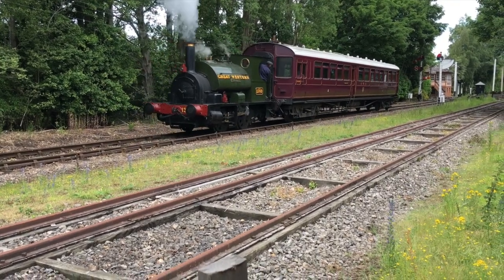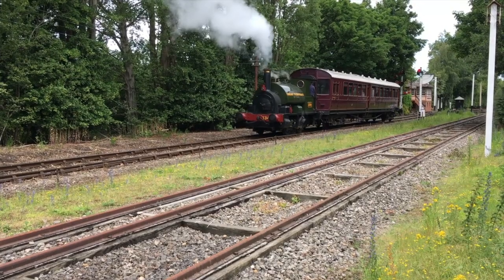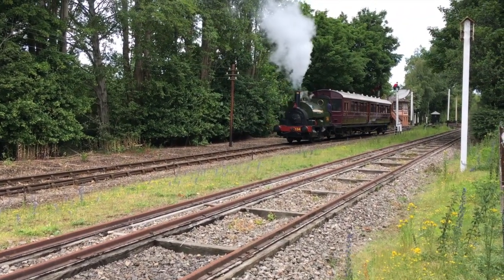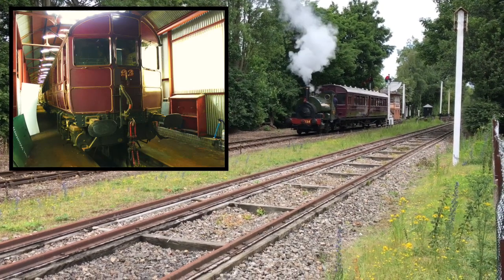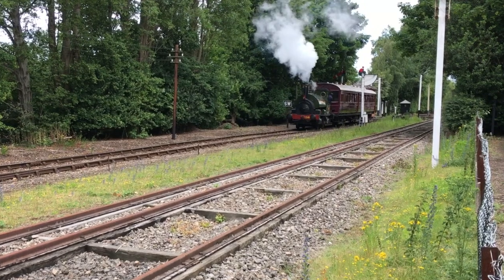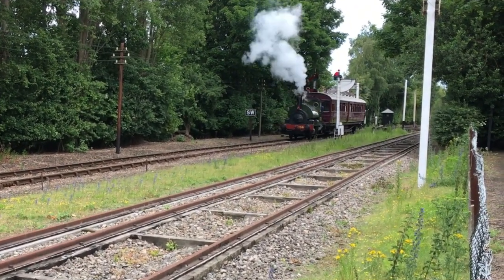In the early 1970s, the Great Western Society acquired the auto trailer number 212, which was originally built from the original steam rail motor vehicle number 93 in the early 1930s, together with this actual trailer you see here, number 92. So these are actually a part of the two-car set.